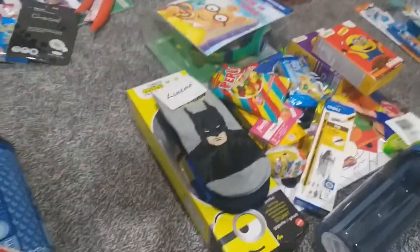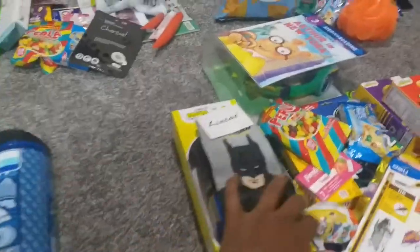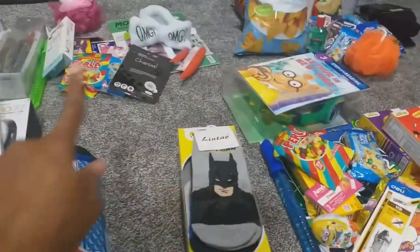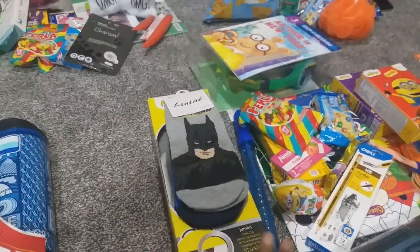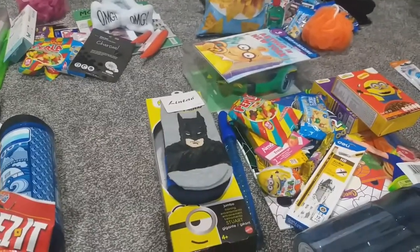I didn't share when I did my Easter haul that I got the kids, the three younger ones, each a bubble wand as well. I'd forgotten about that. So they each have that so that they can do that outside.